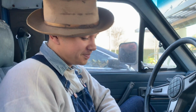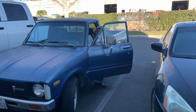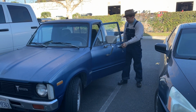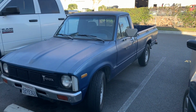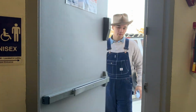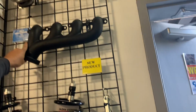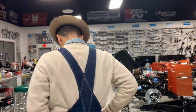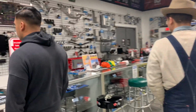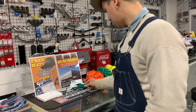let's go. So my brother and I went to Classic Performance Parts, a known shop that sells many parts for this certain era of trucks and cars as well. Usually many people prefer to go to the junkyard and buy parts and refurbish them, but to be honest, I wouldn't have the time to do that. Also I'm fortunate that I had the money saved up to buy all those parts.